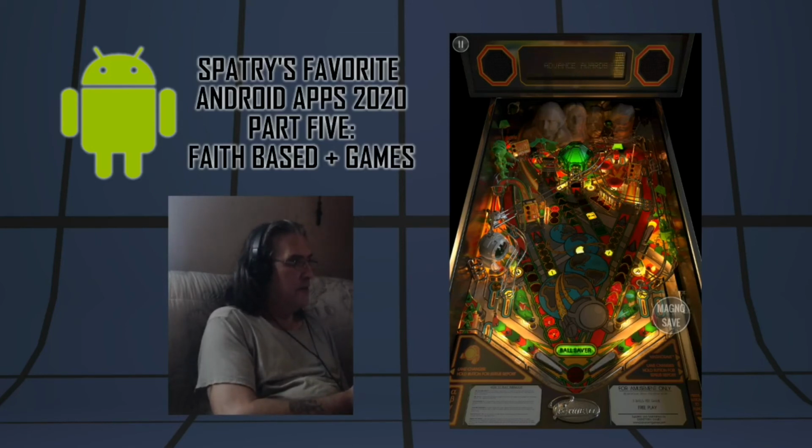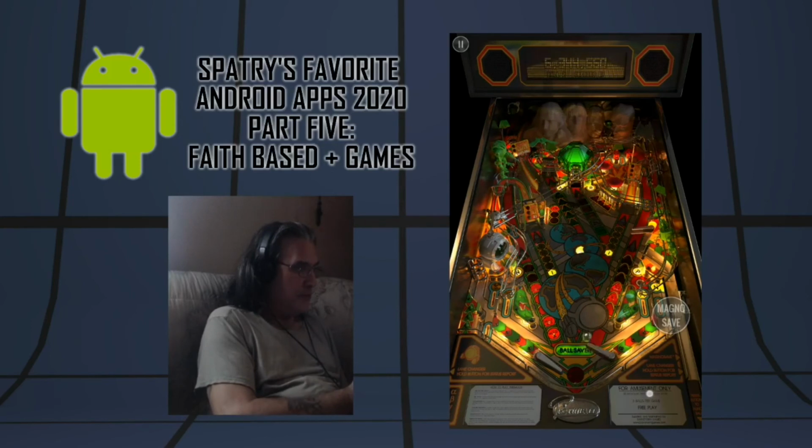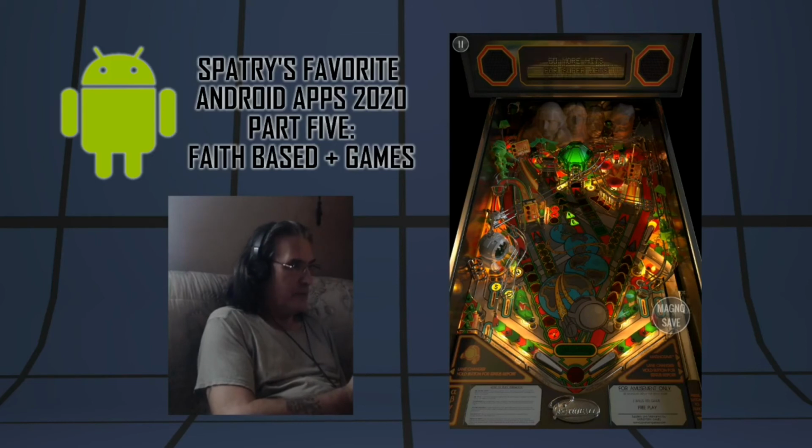Okay, what do we get here? The word is ready. This also has the on-screen games too, where you've got the flipper video game things. So it has that as well. This is as close as it gets to a realistic pinball table, although I've got to admit the Zen pinball tables are really nice too.